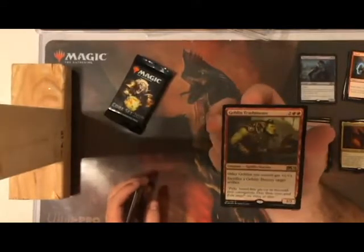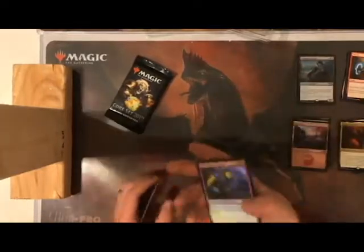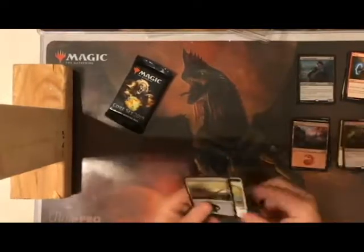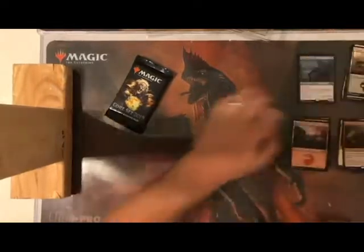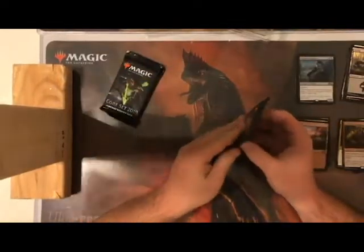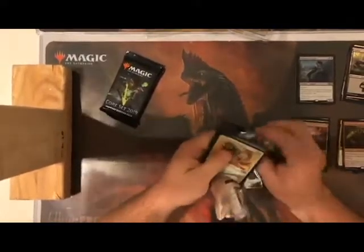Goblin Trash Master. Other goblins you control get +1/+1, sacrifice a goblin, destroy target artifact. Wow, I was just talking all this smack about this set. And then I get a Mythic Rare and a Holo Rare in my first pack. Looky there. That's amazing.